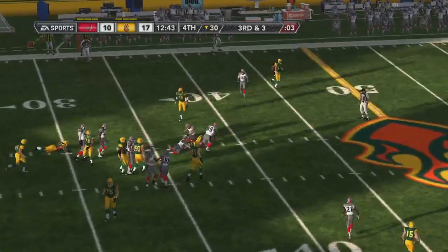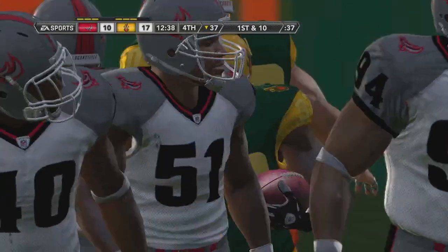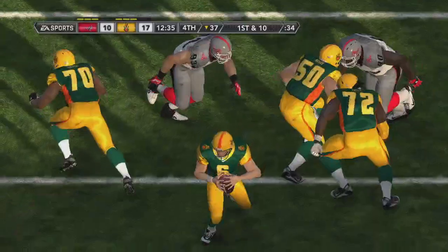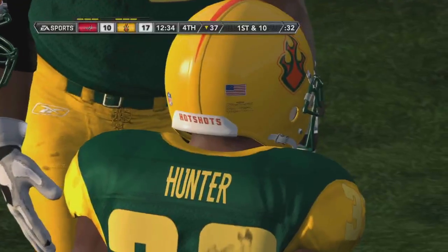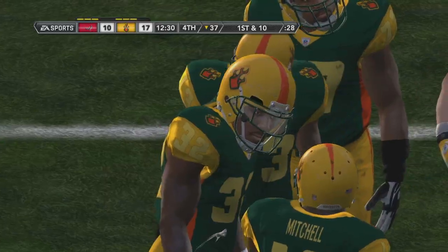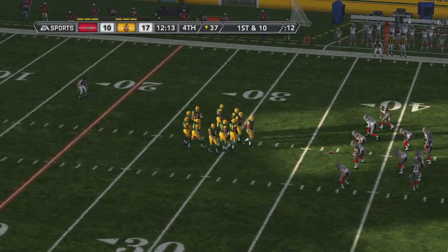Breaking through up the gut. And the tackle was made by Daryl Sharpton. You could just tell he was not going to the ground until he got past that first down marker. I really like the determination in this guy in picking up first downs. It's 1st and 10.